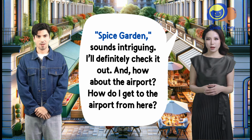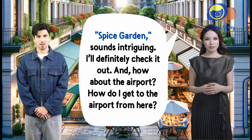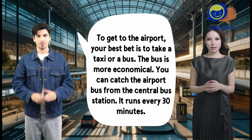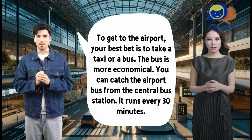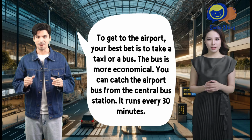And how about the airport? How do I get to the airport from here? To get to the airport, your best bet is to take a taxi or a bus. The bus is more economical. You can catch the airport bus from the central bus station. It runs every 30 minutes.